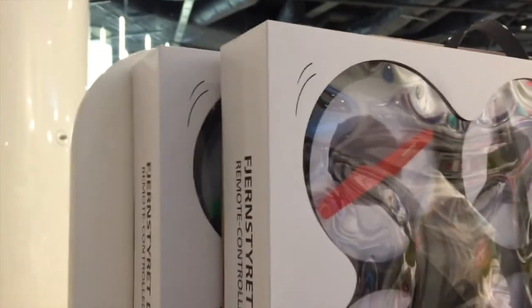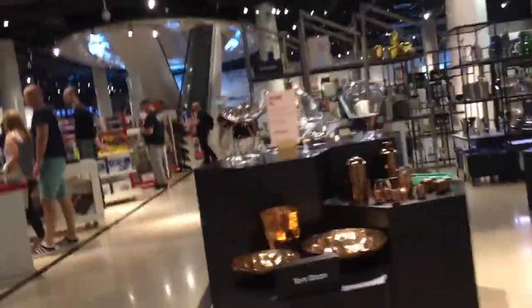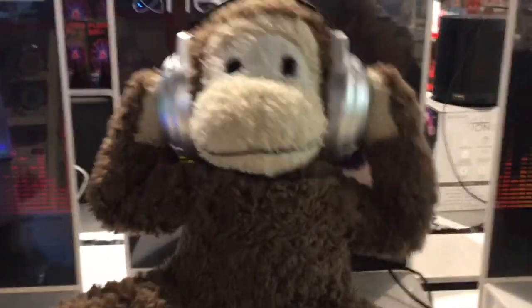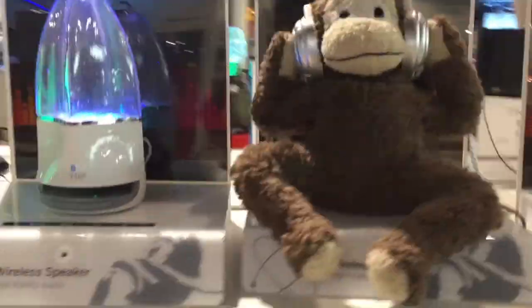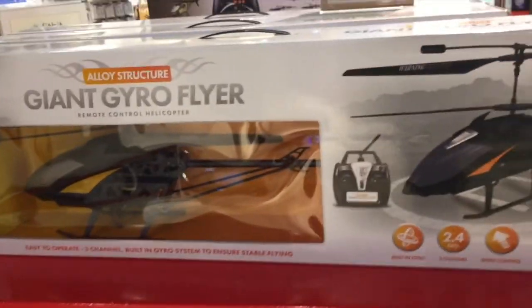Oh my God. I'm here at the gadgets. Drones, helicopters, drones, helicopters, stuff. Anyway, here's the speaker section. Can you stop bubbling, literally? It's distracting me incredibly. Anyway, there are loads of cool speakers here. There's the monkey one. There's these here. They look pretty cool. And around here, we have the massive helicopters. Like, when I say massive, I mean massive.